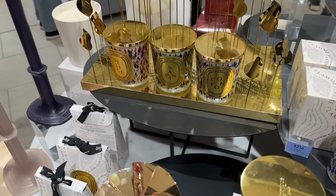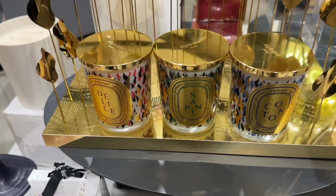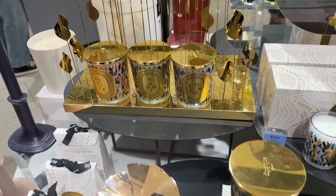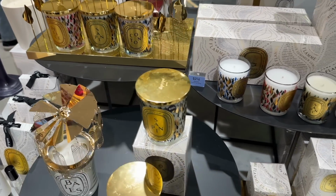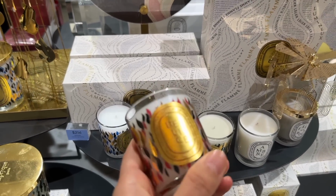Christmas range before I head home. So I need to pick up a Christmas gift for someone. These must be the limited edition Christmas range. I quite like the scent of this one.